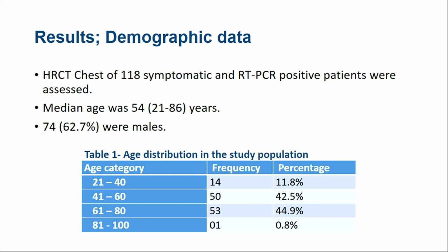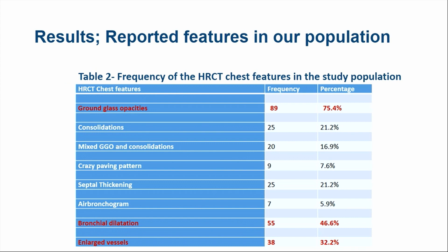The median age was 54 years, ranging from 21 to 86 years, and the majority were males. Table 1 illustrates the age distribution. The majority were in the 61 to 80 years age group. The most common finding was ground glass opacities, similar to the international findings. In our population, it was reported in 75%. The second most common finding was bronchial dilatation, seen in 46%, and the third was enlarged blood vessels, seen in around 32%.